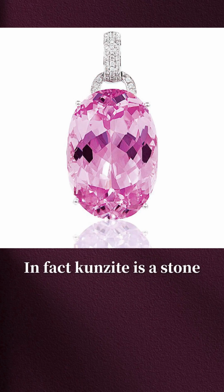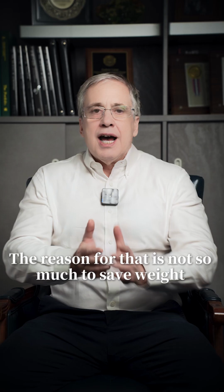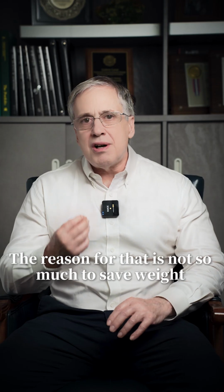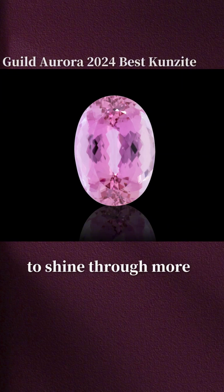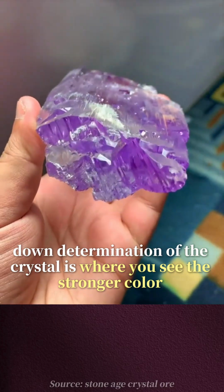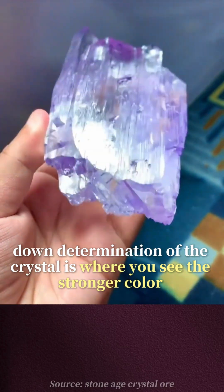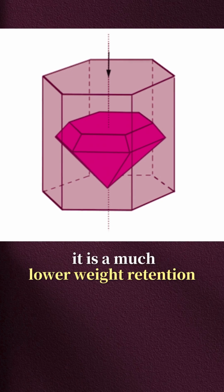In fact, kunzite is a stone where you'll often see the pavilion cut a little deeper. And the reason for that is not so much to save weight, but to get greater absorption of color, and it allows that pink color to shine through more. Remember, down the termination of the crystal is where you see the stronger color, but if you cut in that direction, it is a much lower weight retention.